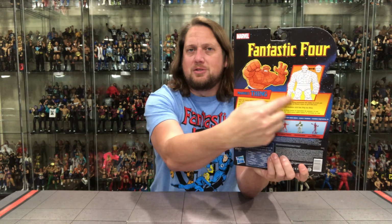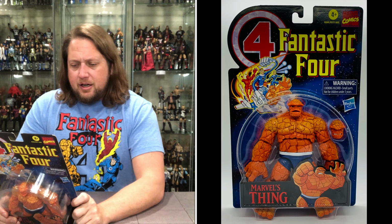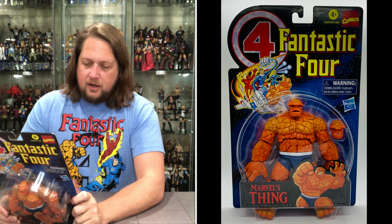But then we got a blurb for the Thing. We got artwork. We got that classic old school kind of black and white thing going on there. And then you got Fantastic Four up top with the Marvel logo. So let's read the back. Let's see what it says about our old friend Ben Grimm. Can we get one of these in a trench coat one of these days? Wouldn't that be something? All right, with his nearly indestructible body and incredible strength and stamina, the Thing possesses the ability to crush evil.